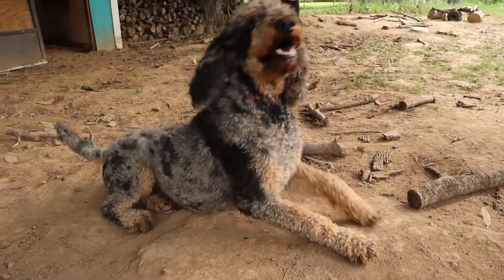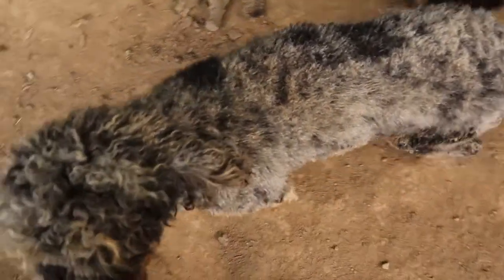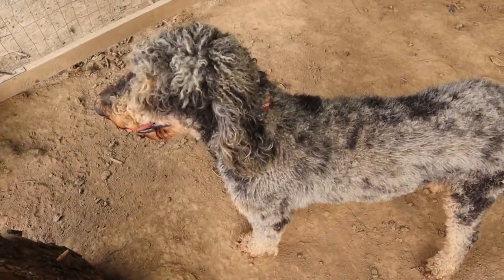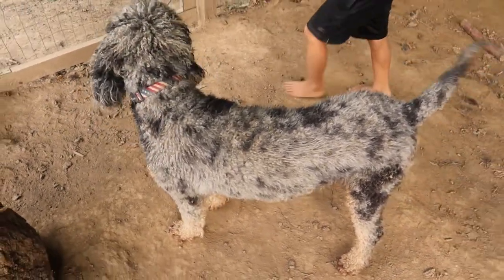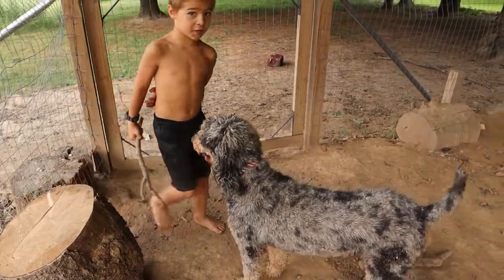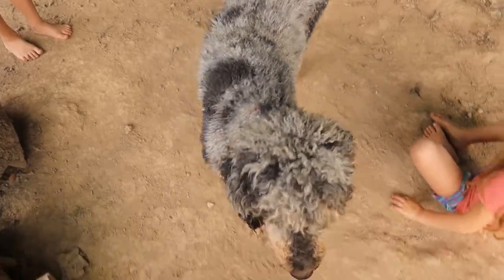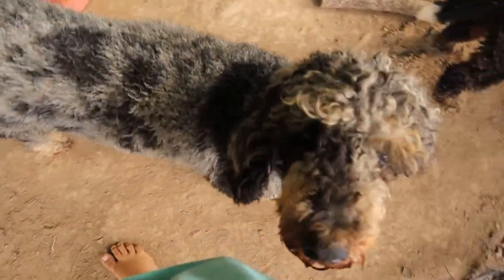Yeah. And here's Winston, the proud papa of all these puppies. Hi Winston. Winston's our standard poodle. Obviously he has really cool coloring, but he's just the sweetest guy ever. He licks a lot. I think Minka gets the prize for being the most licky.